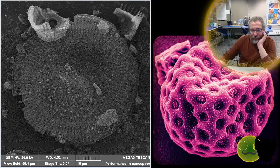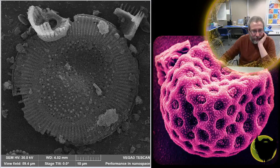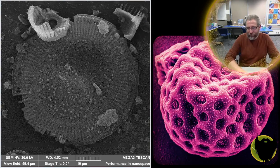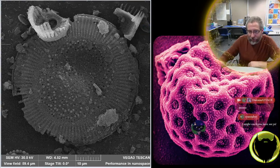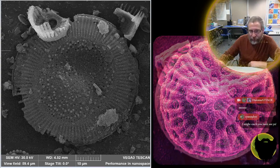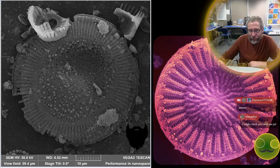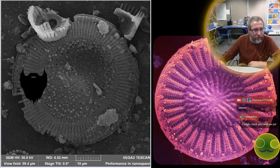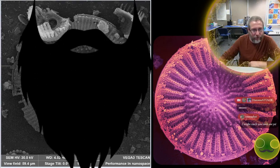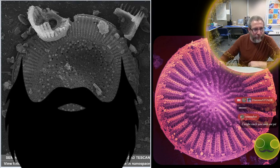I feel like I moved the wrong thing. I need to check the chat so I can figure out where that goes. Right there. We can put this beard on one. What? Why does he keep grabbing the wrong thing? I want the beard. Just like a big old bearded diatom. There. It's like an Astro Canuck diatom.